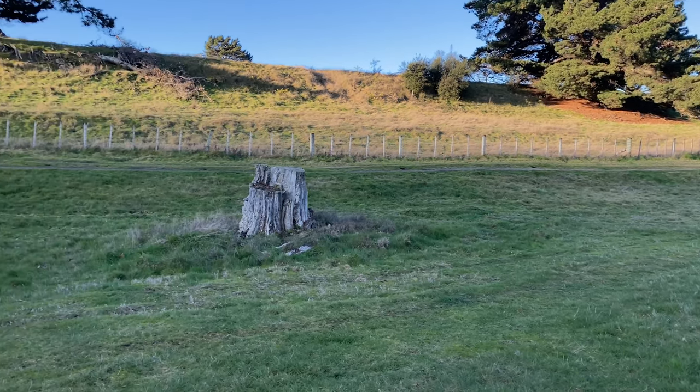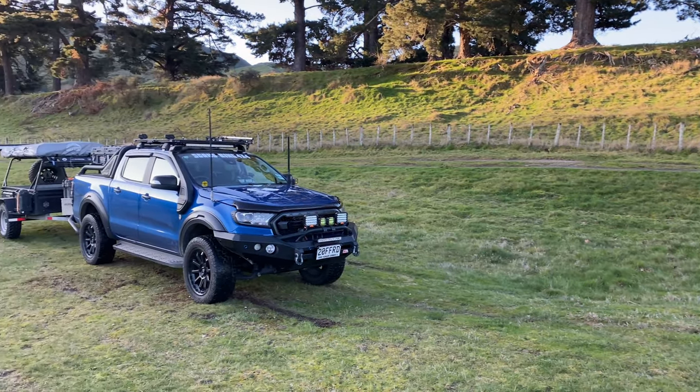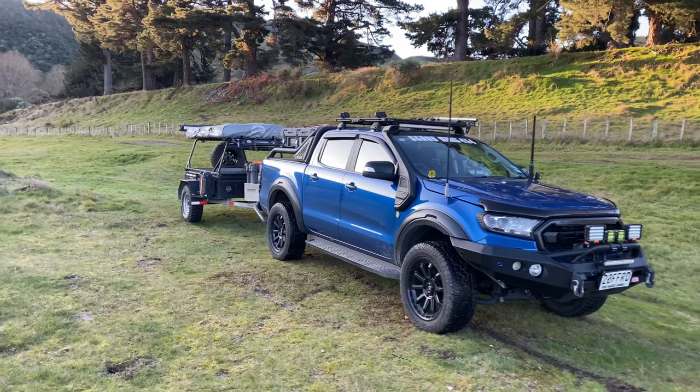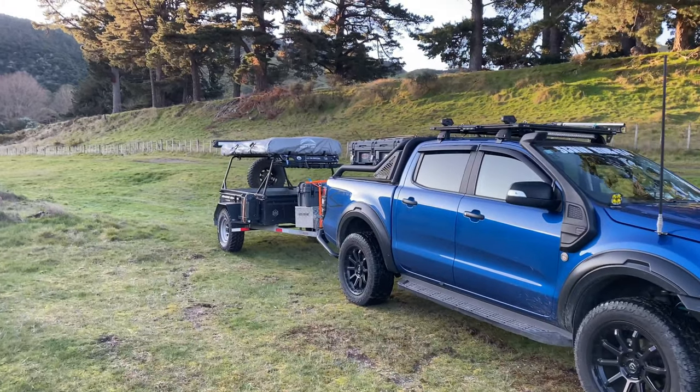Okay, we found home for the night. Nice and easy, not too much mud around here. There's a lot of pumice and things under the ground, so it's really dry. Looks like I've actually got the trailer quite level, so I'm happy with that.